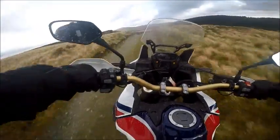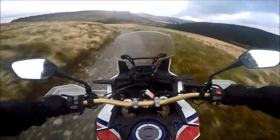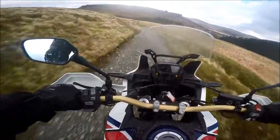And for the gains in the off-road, I didn't think it was enough, but still a great bike, and it's still definitely a step in the right direction for the adventure market.